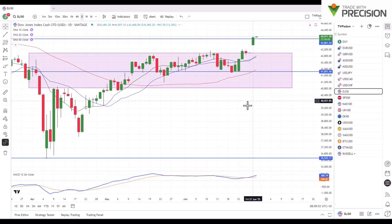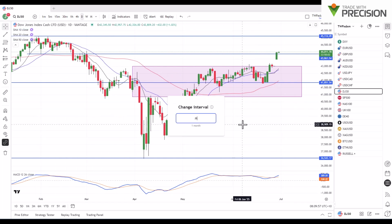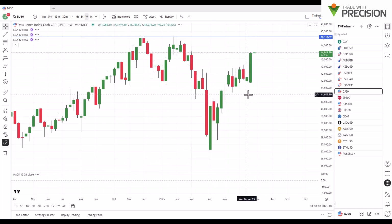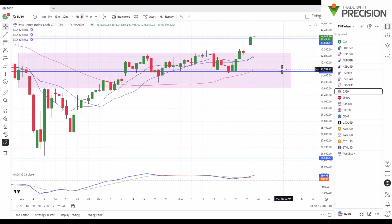Let's have a look at the Dow. So the Dow finishing strong last week. Now very much, especially when we look at it from a monthly perspective, very much pushing back up towards those highs, even from a weekly perspective. We could see a solid week last week, closing high. For now, my expectation is to see this continue to head higher over the coming days.